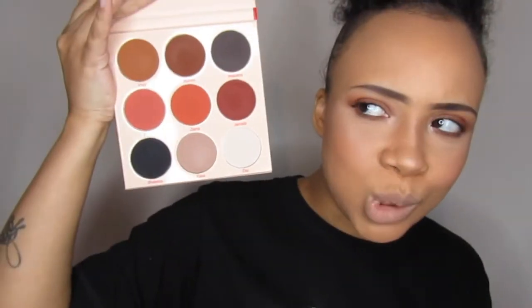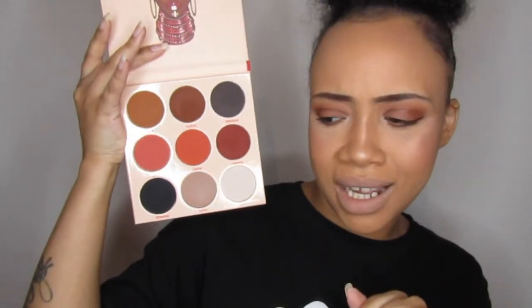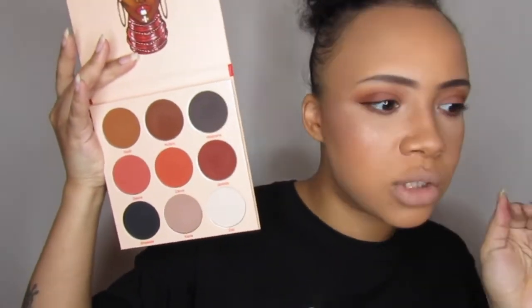Next was their Warrior 2. When I first saw this, I was kind of like, I don't know, I'm not too sure. This is an all matte palette, and I remember the pictures that they first threw up of this palette, I was just kind of like, what did I just buy? I'm gonna buy it anyway because it's Juvias and I collect all of their eyeshadow palettes.